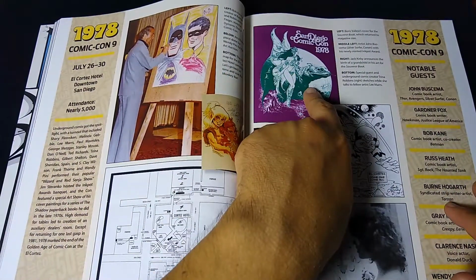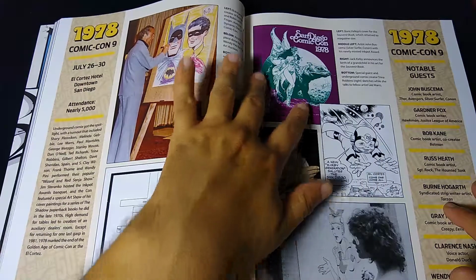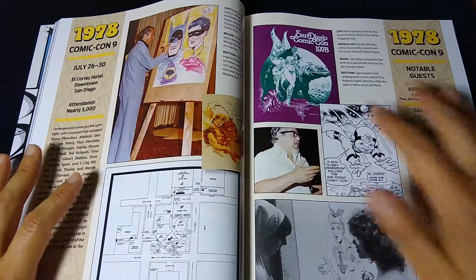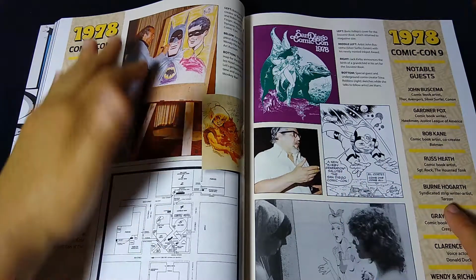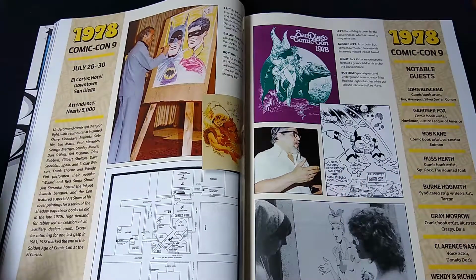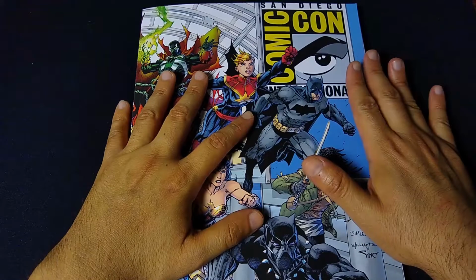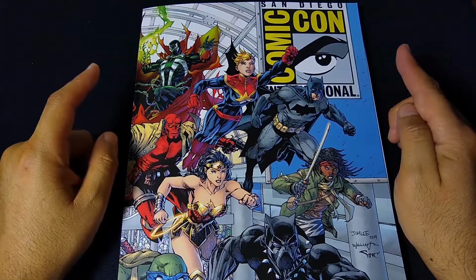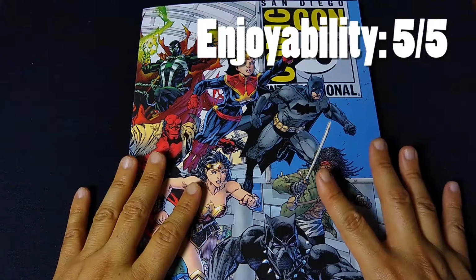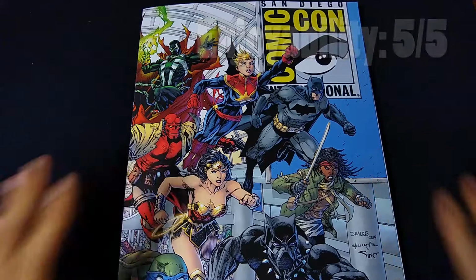Oh, there we go. The 1978 Comic-Con cover was by Boris Vallejo. And again, very skimpy. And we have Trina Robbins and Lee Marrs and Jack Kirby. It's just amazing. This is an amazing book. If you have attended San Diego Comic-Con, these are like worth their weight in gold. They feature the topics of the convention, creator spotlights, a lot of art and articles, so it's really cool. 5 out of 5 enjoyment.